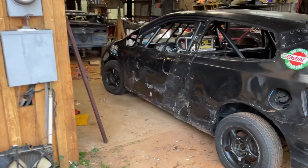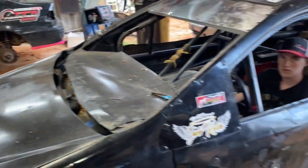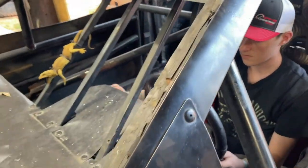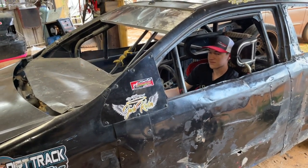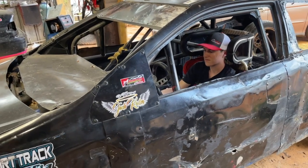We got the door back on, everything's back in, brakes are put back on, just not bled. So we're gonna back it up and turn it around. Here goes first crank. Let's hear what it sounds like. Ready? Yes, sir. I'm excited.